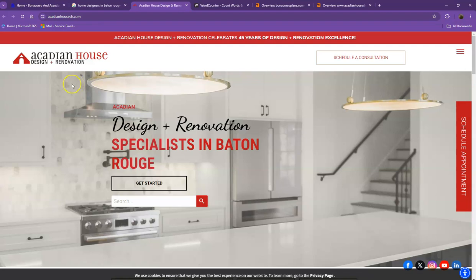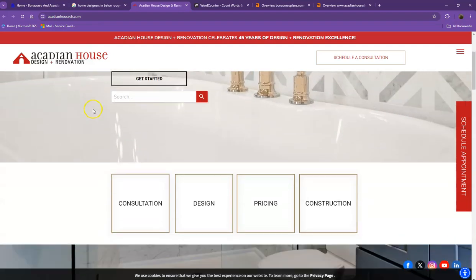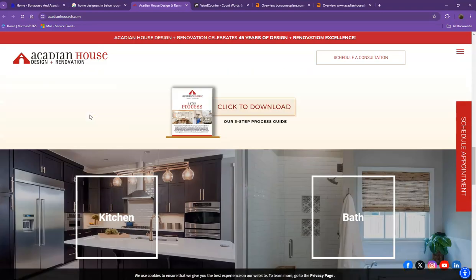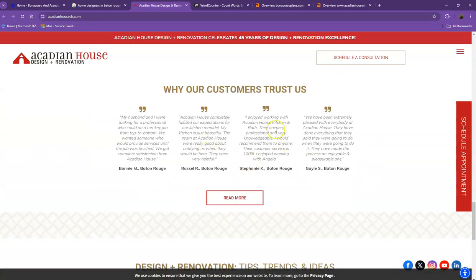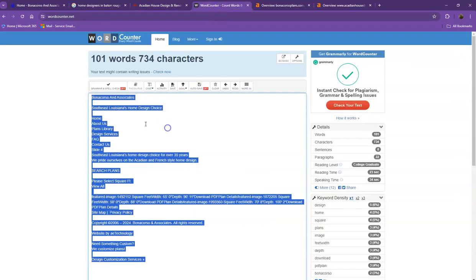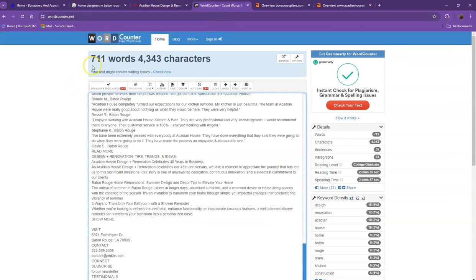For their website, they also have their logo at the top. They have good photos, the services they offer, a good amount of content, a pretty good layout. They also have their client testimonials, which is really important for a website. So let's see how many words they have on their homepage. They have 711 words, which is a better number.